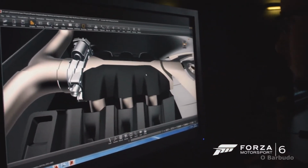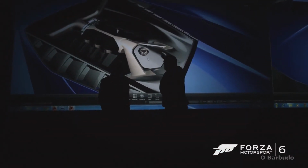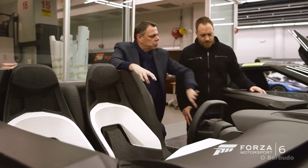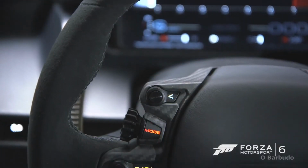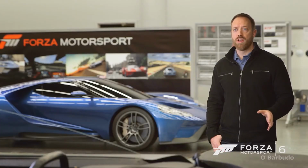The EcoBoost Twin Turbo V6 is the highest capacity EcoBoost we've produced. It's pure in its essence. Its primary function is to be a performance car, to go fast. So what you see is a very simple interior, but actually everything is readily available for the driver. This car is really pushing many boundaries as a GT car. It's pushing many boundaries as a sports car. And that's where simulation really comes into play.